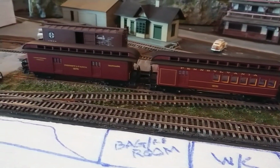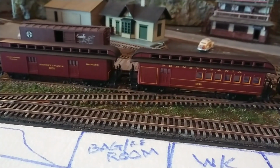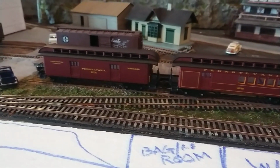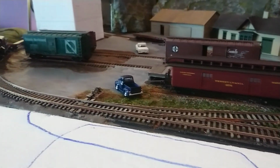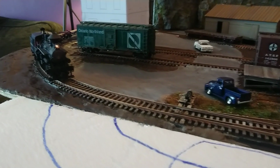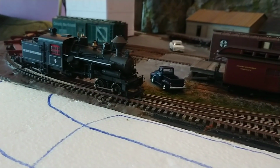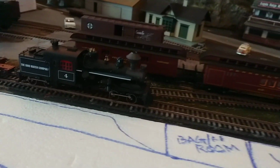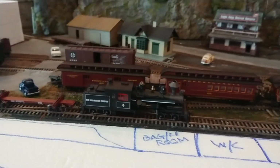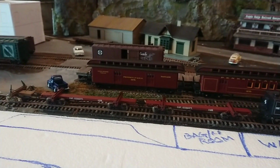And I thought I would save the best to last. This will be the River Rossi train, as it were, because what I'm going to bring into shot now is my stunning looking piece of machinery, the River Rossi Heisler, with the River Rossi log car train.